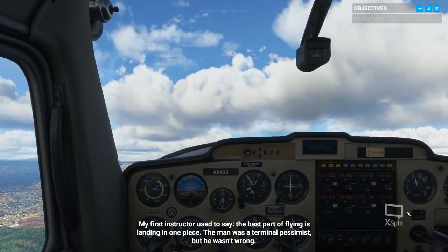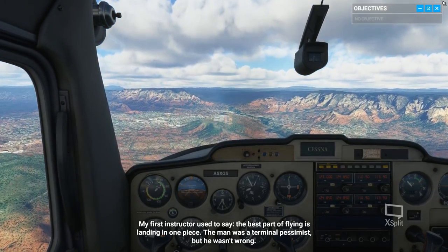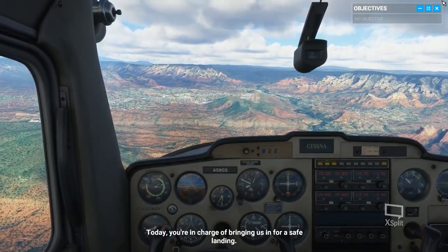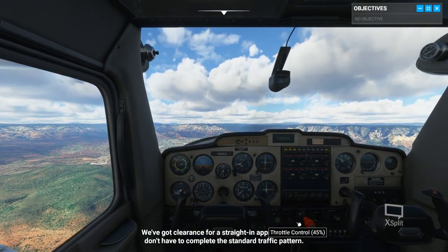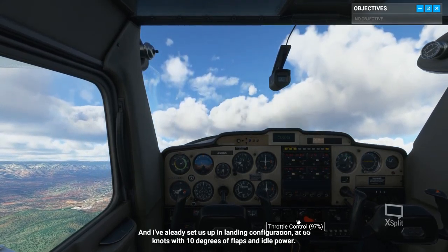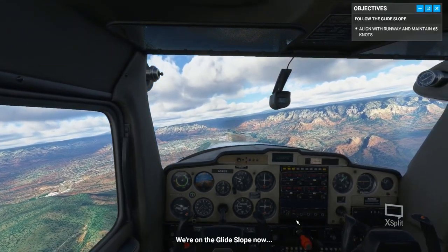My first instructor used to say, the best part of flying is landing in one piece. The man was a terminal pessimist, but he wasn't wrong. Today, you're in charge of bringing us in for a safe landing. We've got clearance for a straight-in approach, so we don't have to complete the standard traffic pattern. And I've already set us up in landing configuration, at 65 knots with 10 degrees of flaps and idle power. We're on the glide slope now.